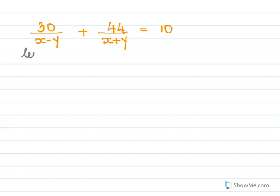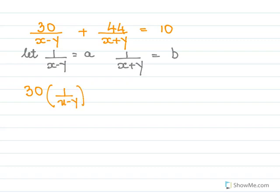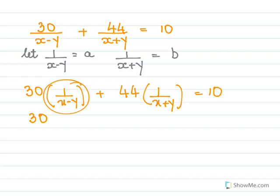So to solve this, we'll let 1 over x minus y be equal to a, and 1 over x plus y equal to b. So this is 30. We separate the coefficient from the variables. Here 44, 1 over x plus y equal to 10. So this is 30, we substitute here as a, and this is 44, we substitute this as b, equal to 10. This is equation 1.